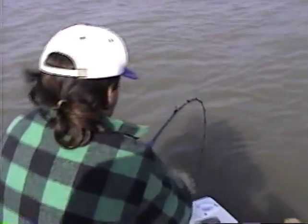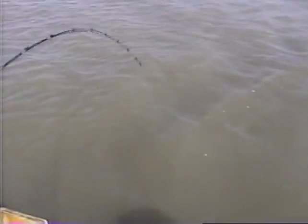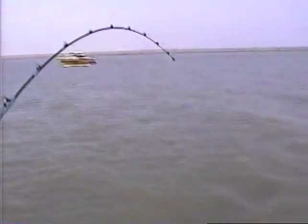How close are we to seeing them? It's hard to tell. We're in 15 foot of water right here, and straight down. I want to see what it is. He wants to get the outdrive. Whoa. What was it? Another sturgeon.